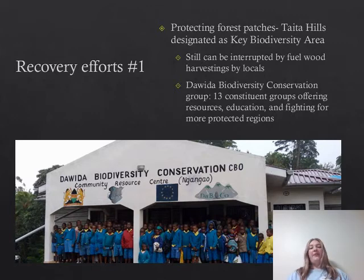However, I do want to note that because of the economic situation in Kenya, while these areas are being protected and more areas are being named as protected, they can still be interrupted by fuel wood harvesting from locals and individuals that live near and around the forest, because the sad part of it is they don't want to cut their economic profits in half or in a quarter or in three quarters and have that drastic decrease.